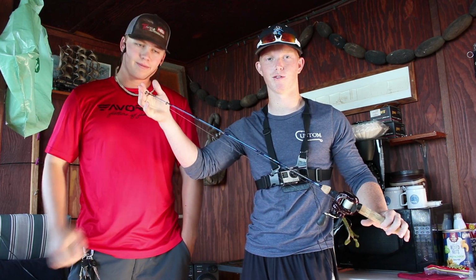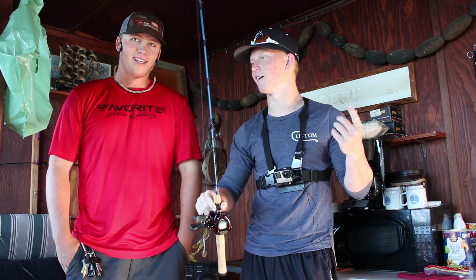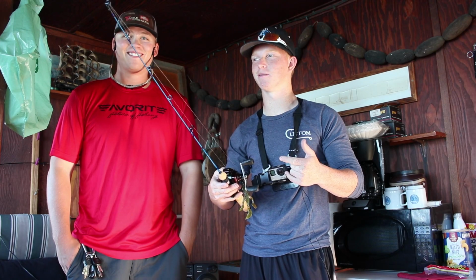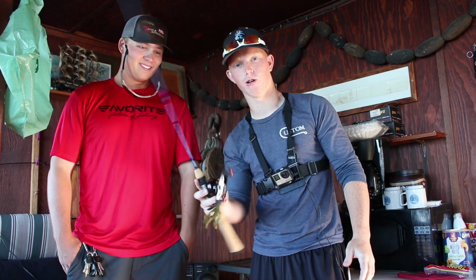So we're just going to use these 3-foot rods, try to continue that challenge. I've only caught one on this thing. We've missed a ton. But it's definitely a challenge, so we're just going to continue it. Hopefully you guys get some good footage, some sick fish catches. But we're going to hammer down, get some fish for you guys.